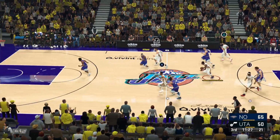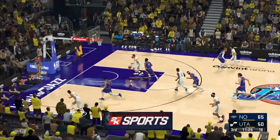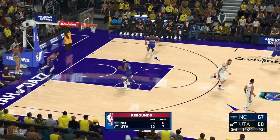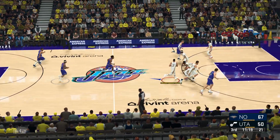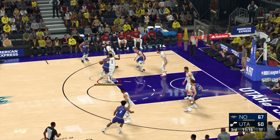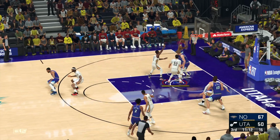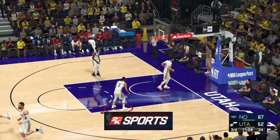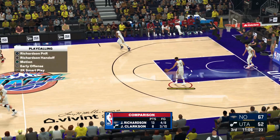And it's New Orleans taking it the other way. They really have a commanding lead, not just in points, but in rebounds as well. Well, you know that Valanciunas has the potential to go off, and he's doing it here. Clarkson against Richardson. And that one's good. Clarkson, give him eight. Probably a play they drew up in the locker room at half.